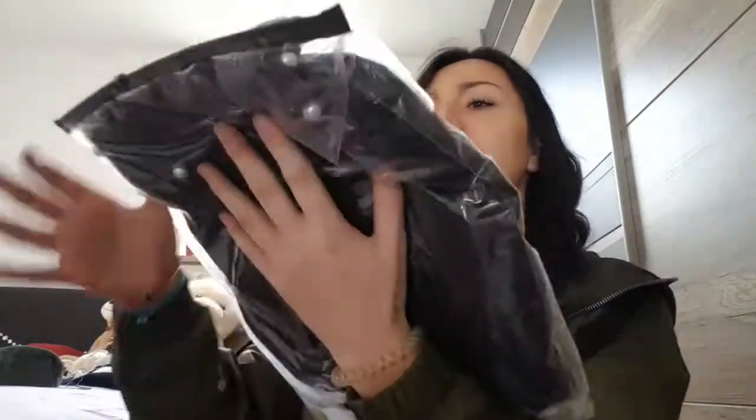Let's see what's inside. Okay, let's see what the first item is. Why is this so hard to open? Okay, I got it. Wow, so many clothes. Okay, the first thing.